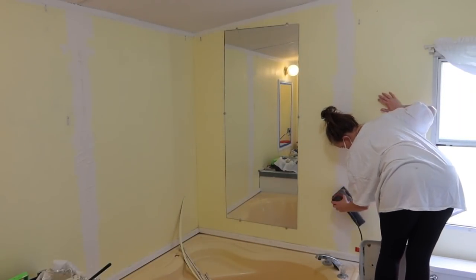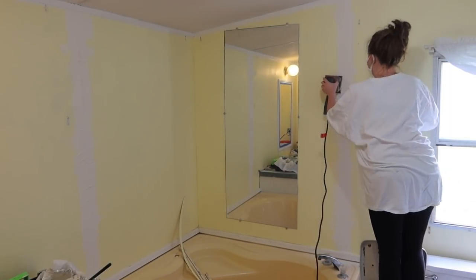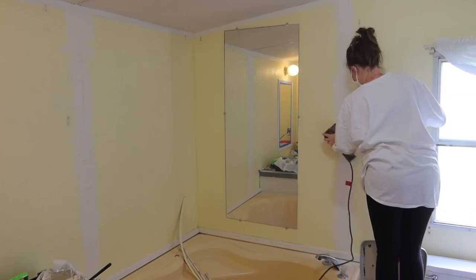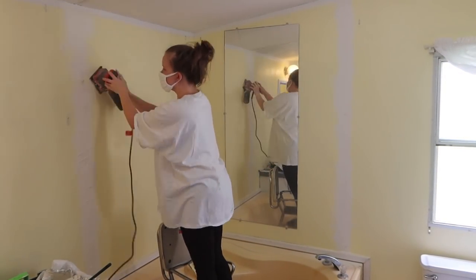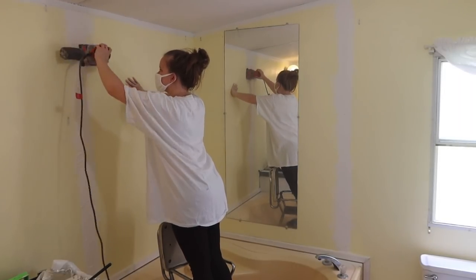It's the next day now, and it's time to paint the walls, but first I need to sand where I put the joint compound along the strip lines so that it's smooth and blends with the rest of the wall.